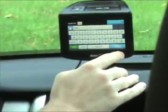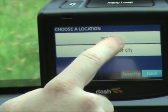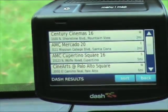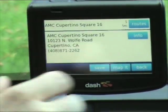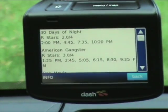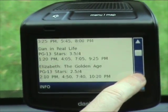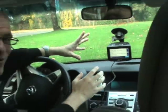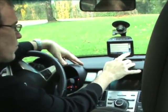I can go back and do another one, which is movies. When I search for movies, I know where all the local theaters are. What I'm interested in is what movies are actually playing. So we're going to go to my local movie theater, and I'm going to say info. And for this Friday, here are all the movies that are playing. Real-time information. You can only imagine where we could go with this kind of technology. So now I'm going to do 1 or 2 more demos.